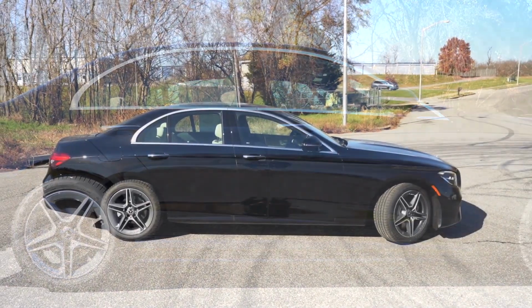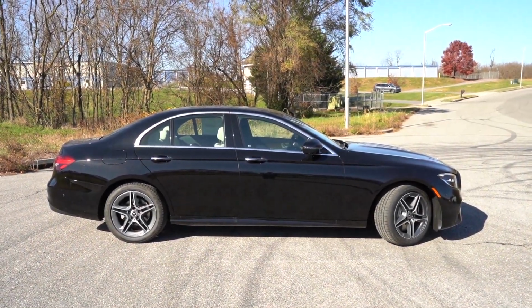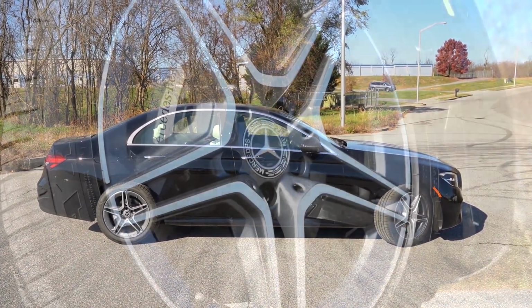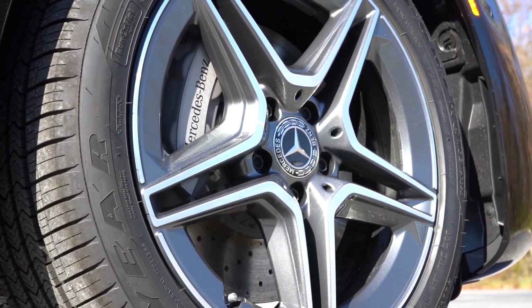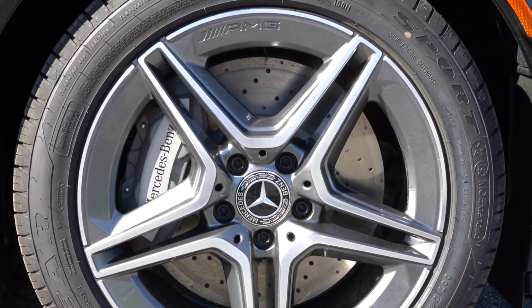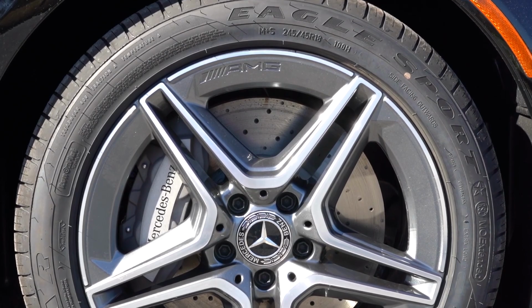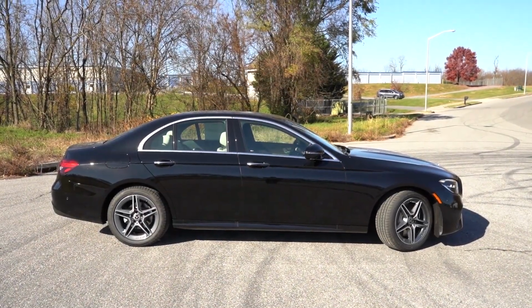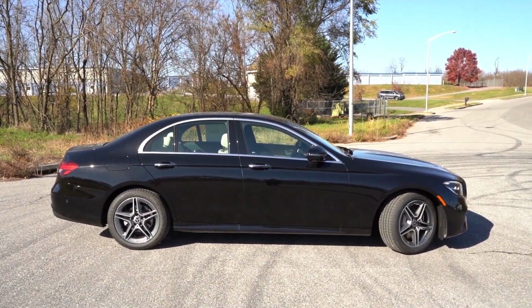But then take a look at the wheel setup. 18-inch double 5-spoke alloys do come standard. However, there are 18 and 19-inch wheel designs available, plenty of them, including these AMG style wheels as well, because we have the AMG line package. Love the AMG embossed into the actual wheel itself. Definitely a very cool look, and I always like the double 5-spoke design. So again, very elegant side profile here. Let's now go ahead and make our way to the back.